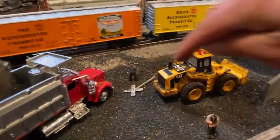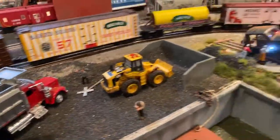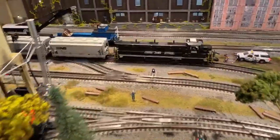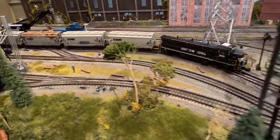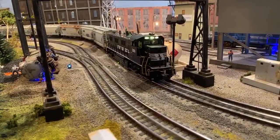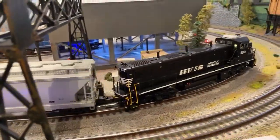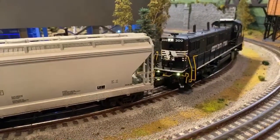Hey, you were supposed to fix that sign. See what I'm saying? The ditch lights aren't working on this, and it's not because they're turned off, they're just not working. As you can see here, I'll stop it for a second. Rear ditch lights work.